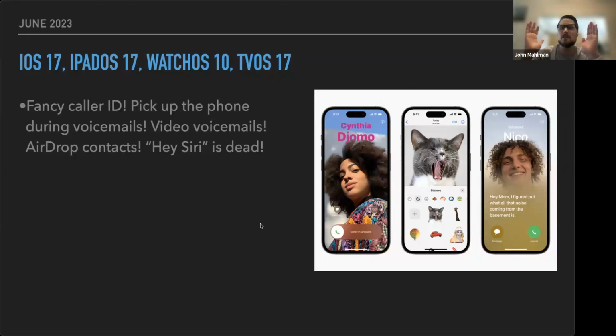AirDrop contacts. Thank goodness. This is a good thing. And as it says, Hey Siri is dead. I don't know if it's actually dead or if it's changed, but we're going to say that Hey Siri. Nobody's device is going off. Oh, my phone did. There it goes. Is going to probably, you're going to be able to just say Siri, or I think there's another wake word that you can use for it. But either way, that is going to be changed.